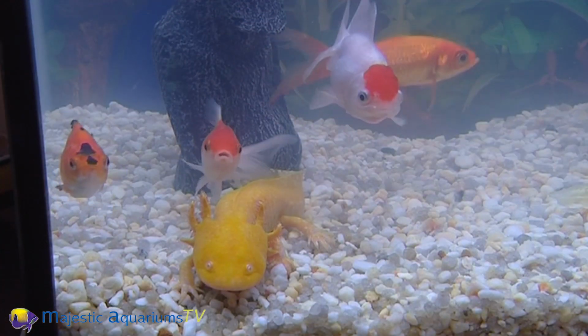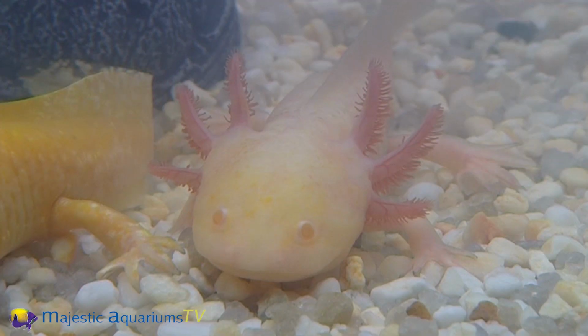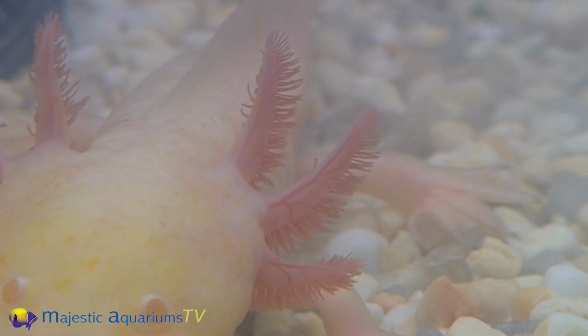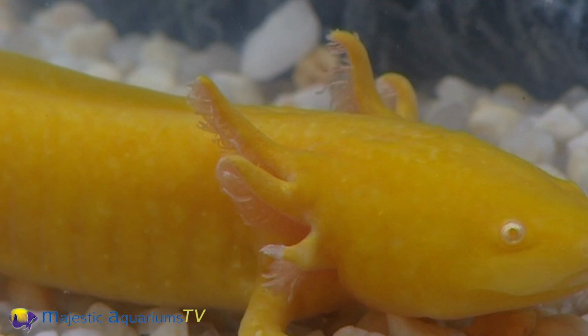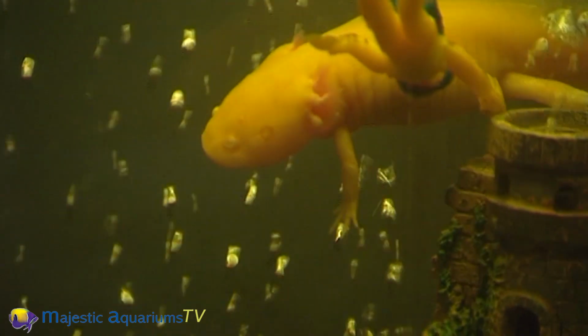Be really careful if you try to mix axolotls with fish, because they've got quite a big mouth and will often eat your fish. And then if you put the axolotls with larger fish, sometimes the fish can actually pick on the open gills of the axolotl. So mixing these with fish is often not a really good idea.